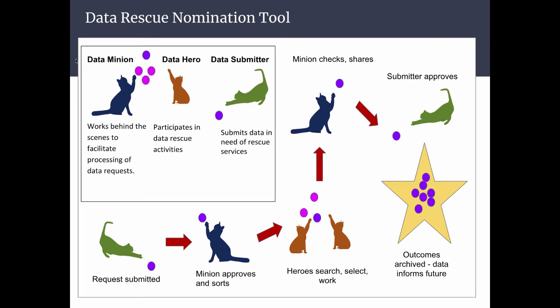A data minion can be somebody who operates within the system, can be anonymous or have a username, and may want to join in some of the activities, but not necessarily put their name on it or say that they are taking full responsibility for something.